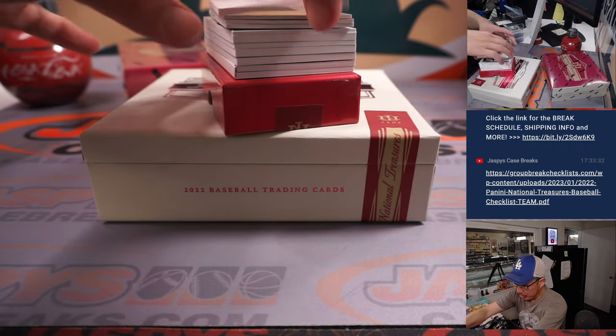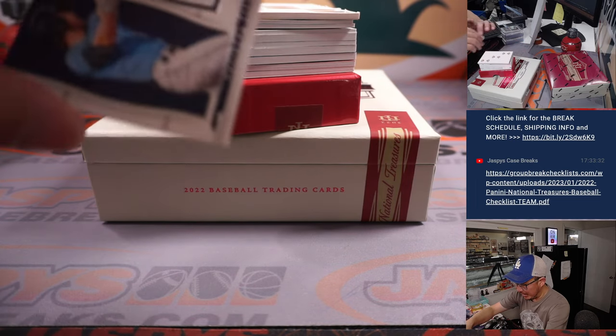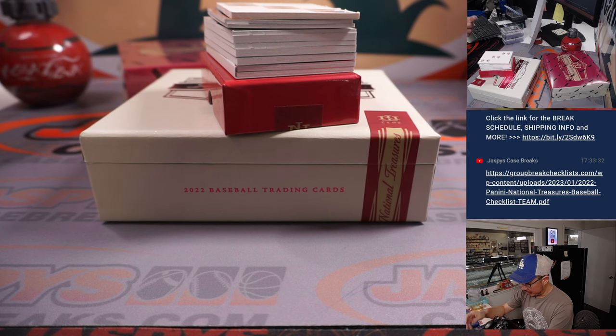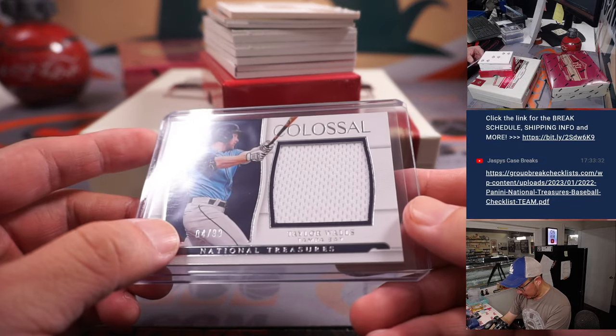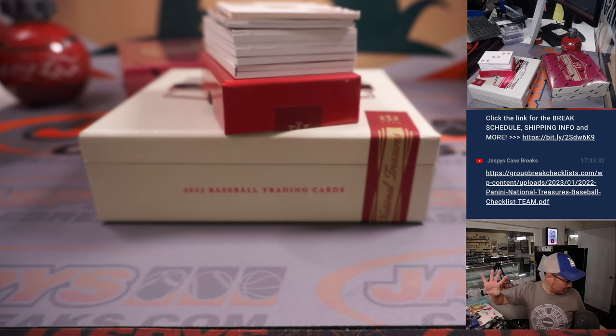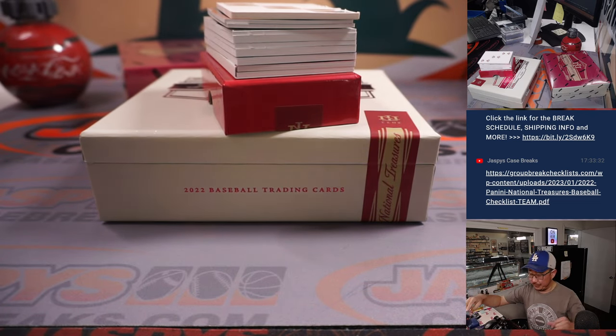If you're watching live, we just loaded up another fresh case of NT Baseball. If you missed out the first time, do not miss out next time. Grab your teams. There's Taylor Walls for the Rays, 4/99. Tampa Bay 4, Steve H.